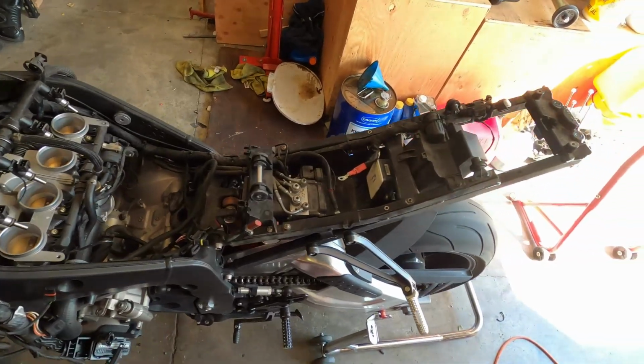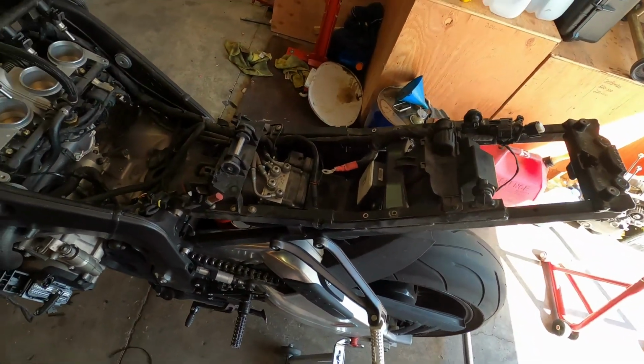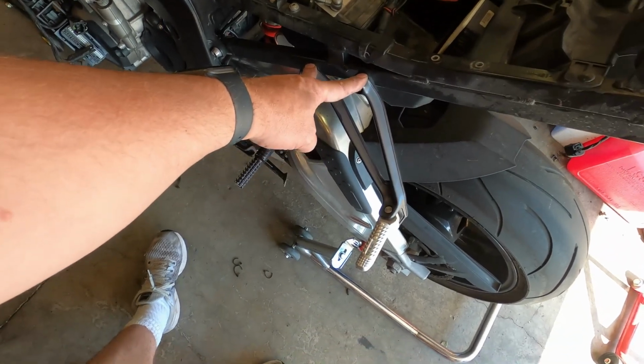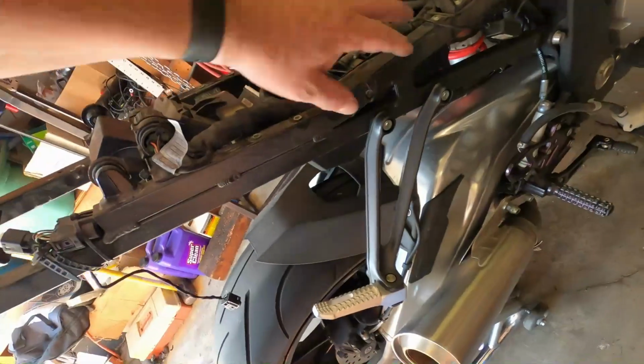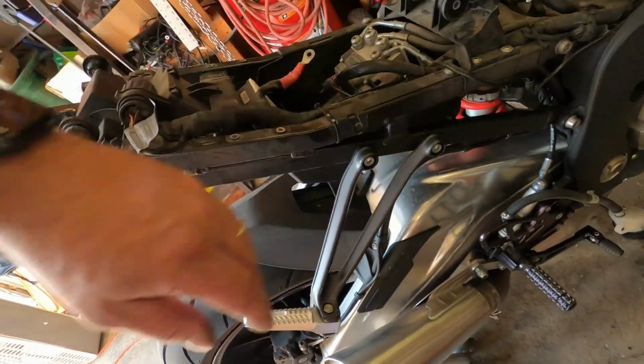Next, let's go after the subframe. So we'll start by taking off the foot pegs. So there's 2 bolts there and 2 bolts there.